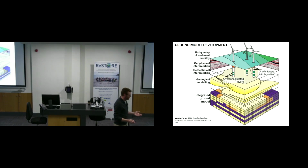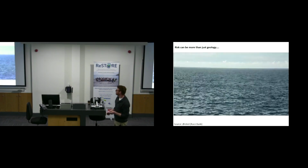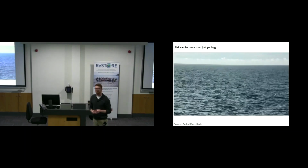And we can use this then to manage the risk of the project in terms of we know what the seabed structure is like, therefore we can start making informed decisions on our engineering, what happens next. However, not all risk is geological, so I have a small video here that I'm going to play. So excuse the sound in a minute.